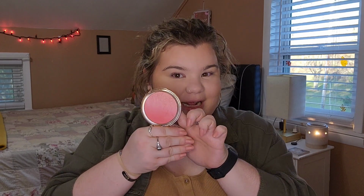All right, let's go to blush. This blush had a hold over me. I got it from Rite Aid. It is their soft gradient blush in Heartthrob. It was between this and another one, and I just went with this one. Look how effing beautiful that is.